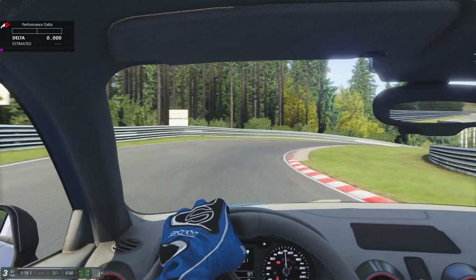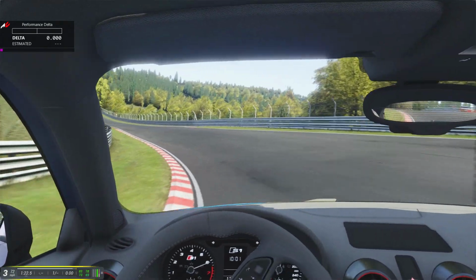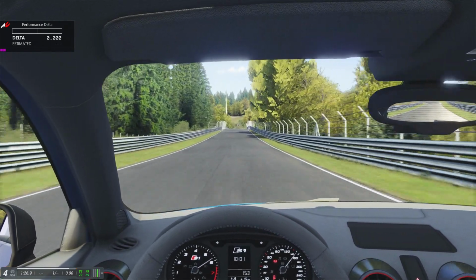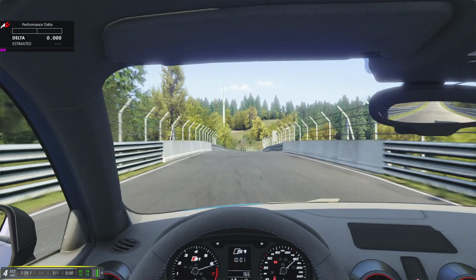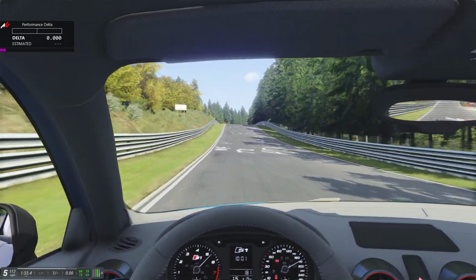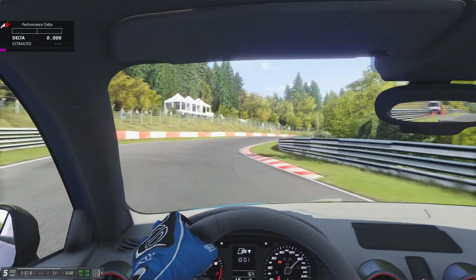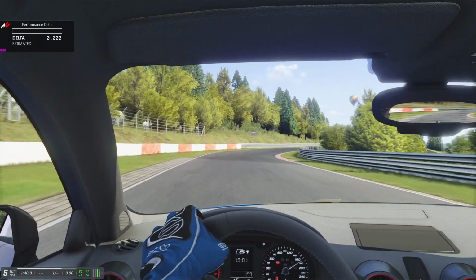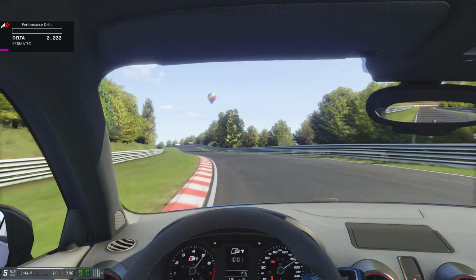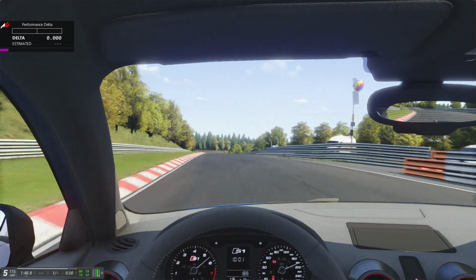I have to admit that this car takes a little bit more pushing than the BMW, and I think that's because of the four-wheel drive nature of the car. It just needs to be pushed a bit more, it's not quite as natural to drive. There is a little bit more sawing at the wheel. There's a little bit more waiting for the car, so you sort of turn in, then you have to turn a little bit more. The car does take a little bit of a while.